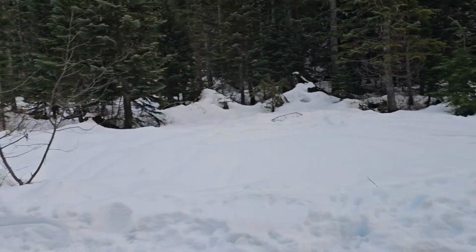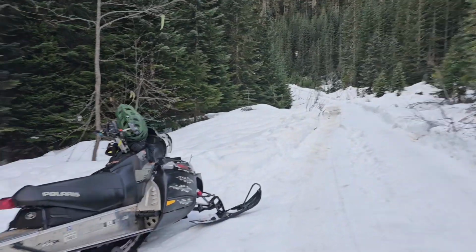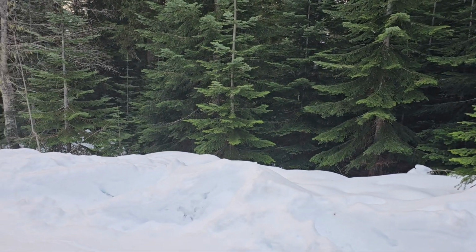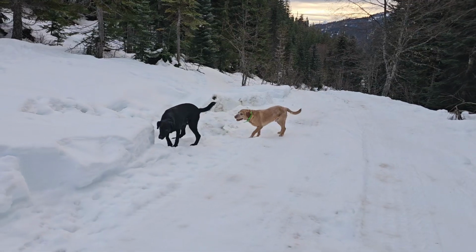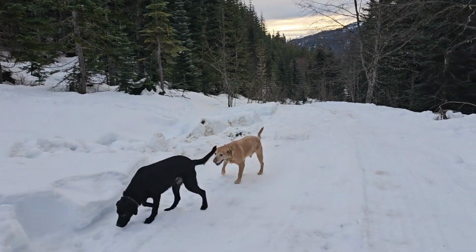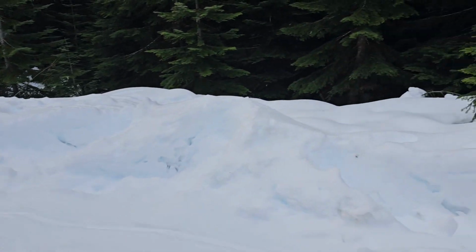Good day. All right, so we just got to our first pullover spot. Got some traps in this area here. Put the snowshoes on and we'll go check it out. And obviously by the dog's reaction, there's been some predators through here because they are really keyed in. So hopefully there's something in the trap.